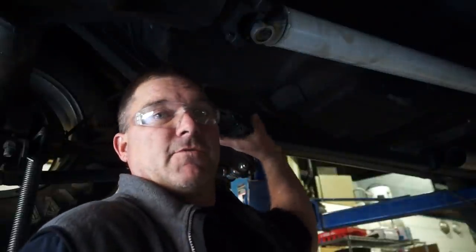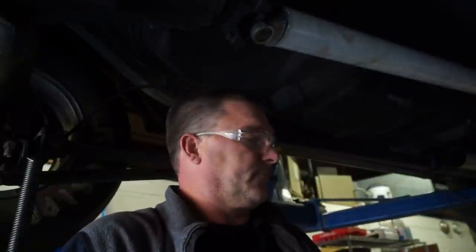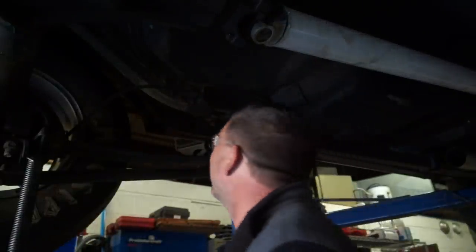Got it. Alrighty. So we went over to Jeg's and picked up some J-clips. That way we know we can get our rear spring pads locked down good and tight, because with this spring moving forward and back in the car, it's gonna do weird things. Be unpredictable. So let's get those put in there.